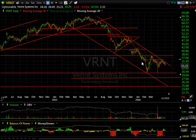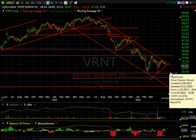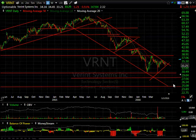And lastly, Verint. You can see the overall structure of this pattern. Looks to me like this wedge is formed and we're headed lower. Look for a retest of 30, followed by something in the 25.6 area.